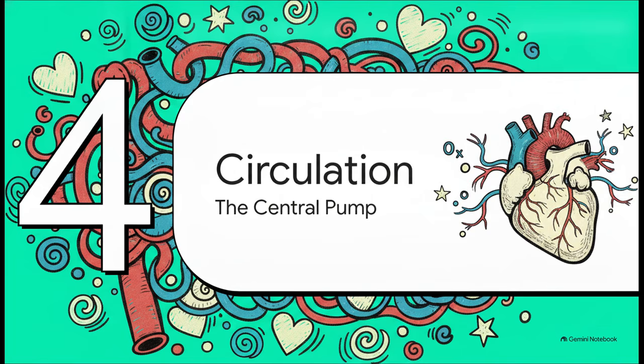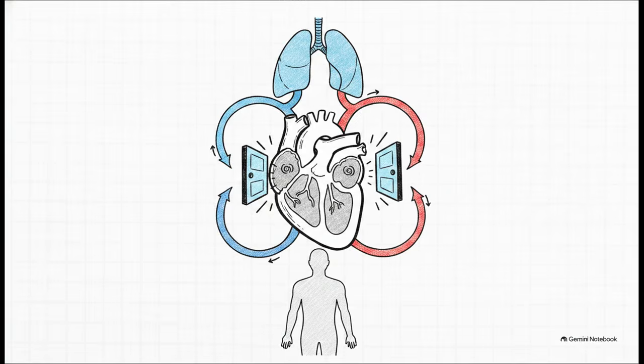Okay, let's wrap things up with Section 4. Circulation, the central pump. We've successfully processed the raw food, and we've gathered the necessary oxygen. Now we just need to look at the central pump that connects this entire logistics network. Your heart has 4 chambers and operates on what's called double circulation. This just means blood passes through the heart twice for every full cycle. First, the right side pumps deoxygenated blood over to the lungs to pick up fresh oxygen. That's your pulmonary loop.